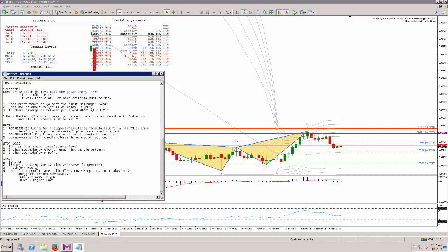Does price touch or move past the green entry line? Sure does. Look at that. Let's move to number 2. Does price touch or go past the first Bollinger Band? Well, here's the first one here. Blew past that bad boy. We're on number 2, number 3, number 4. Okay, we're touching number 4 right there. So that's a strong confirmation.